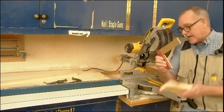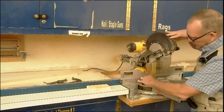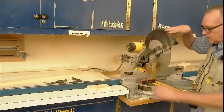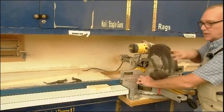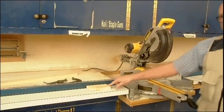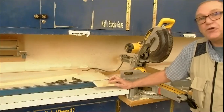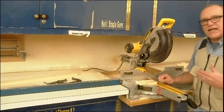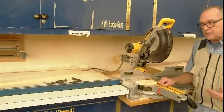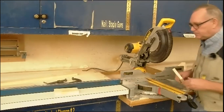It ensures, as long as the machine is set up properly, as long as the blade itself is 90 degrees to the table, and as long as the blade itself is 90 degrees to the fence, it will create all 8 of those 90 degree angles, assuming you do your cut properly. What I mean by that is, how many cuts does it take to cut a board to length? It takes 2 cuts.